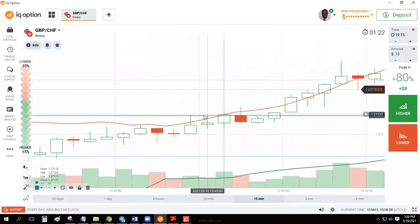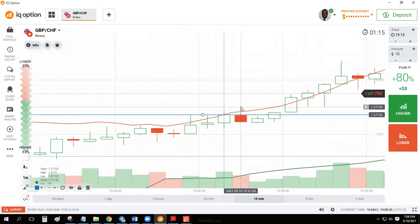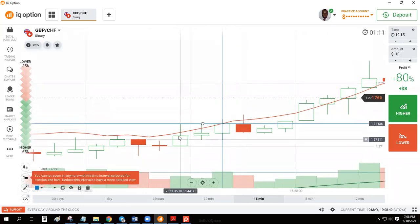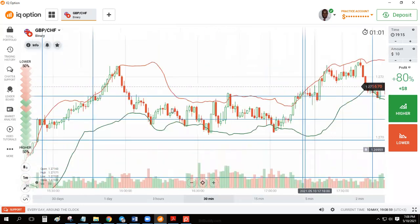Now look at this: rejection, color change. Now this one is not involving a color change, but you can see a rejection, and a rejection, three of them at the same level. This candle closed at this wick. This candle closed at the same wick. Then you can take the next candle immediately.